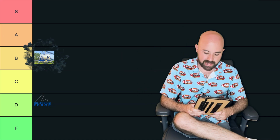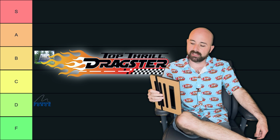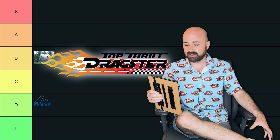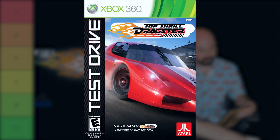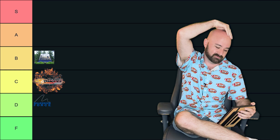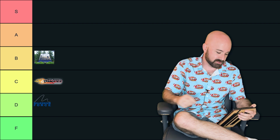Next up, we have Top Thrill Dragster, also at Cedar Point. I mean, I feel like it gets the vibe of the theming of the coaster, but it doesn't read roller coaster to me. This looks like a video game logo. I would probably put this in C tier. Like it passes, but I don't know. I feel like it needs another draft.